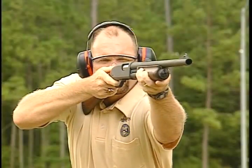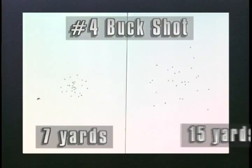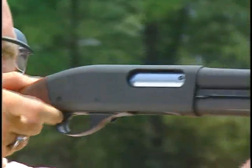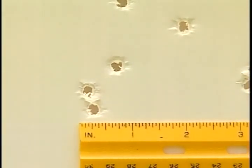Now let's look at the patterns you get with other conventional ammunition. Buckshot, with its larger pellet size, is even more effective. Here are the shot patterns using number 4 buckshot at 7 and 15 yards. Tactical buckshot will hold an even tighter pattern than its conventional counterpart. Various size buckshot is typically used by law enforcement. The thing to remember is larger pellet size results in greater stopping power.